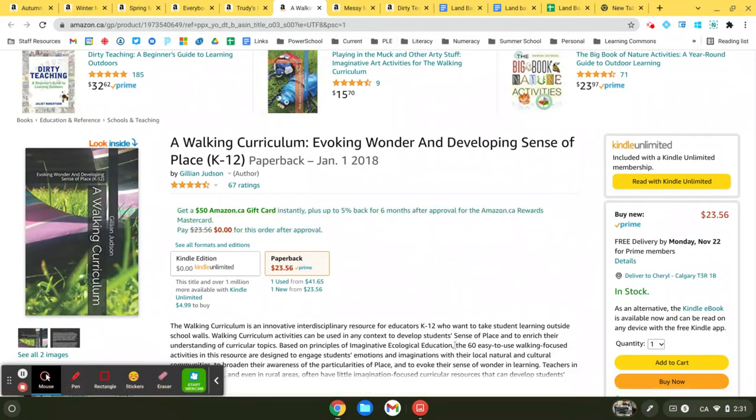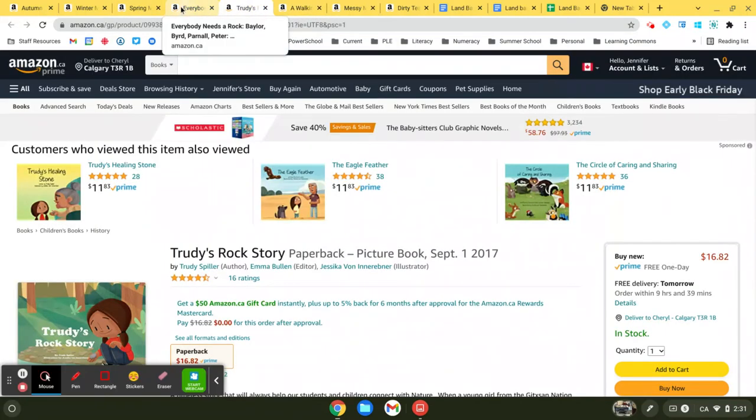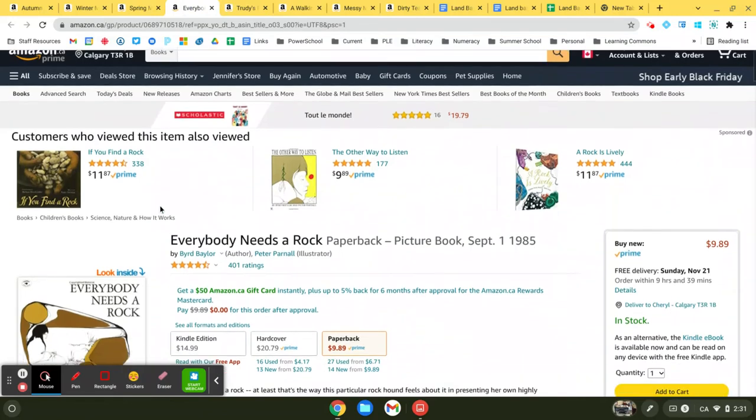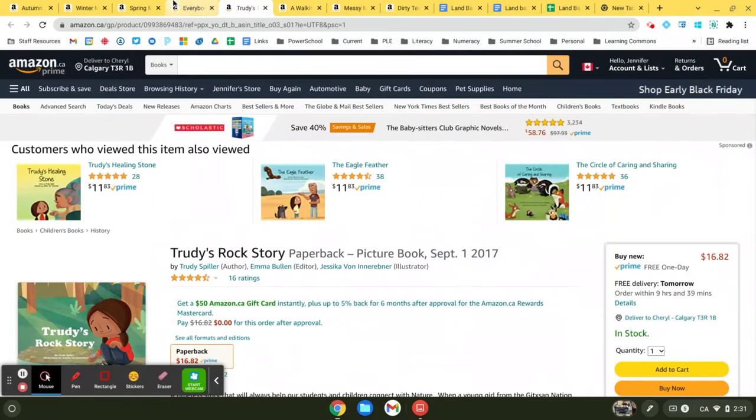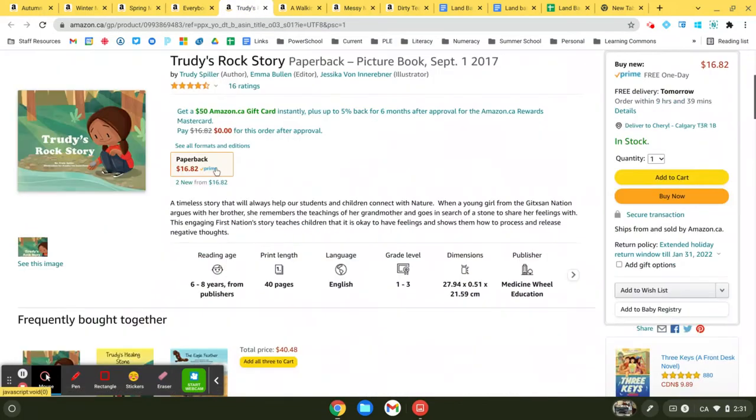So it's developed around ecological education and puts that Indigenous lens a little bit on it. And then there's a couple of student-based resources in there. There's one called Everybody Needs a Rock and Trudy's Rock Story. And it's the idea of how do we connect with a rock or a piece of land. This Everyone Needs a Rock is full of criteria about how do I find the right rock. So I love this one around learning about criteria. And it's about a little girl that finds a rock, which is really, really nice.